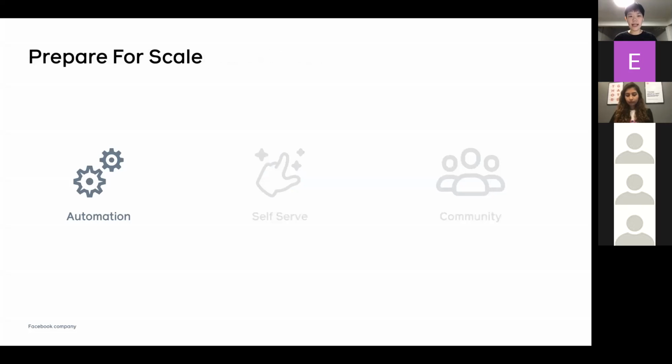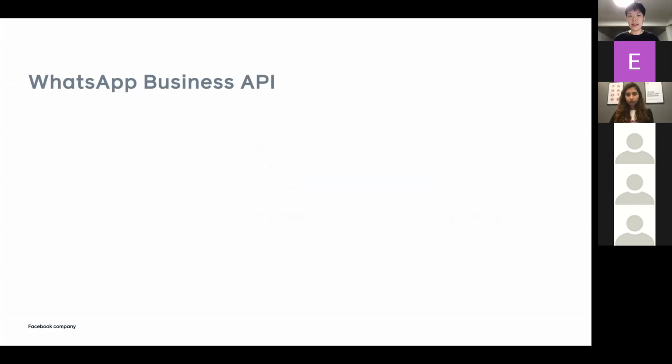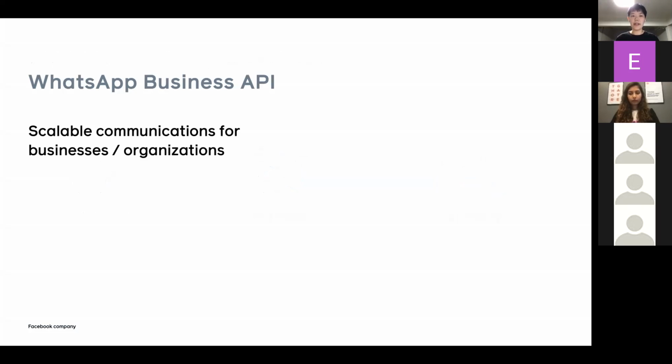But to set the context of the following presentation, I want to just give a brief introduction of the product that I have been working on for the past 2 years, and that is the WhatsApp Business API. WhatsApp Business API is a product that we launched in closed beta about 2 years ago. And it is a business API that allows scalable communications for medium or large businesses and organizations to have conversations on WhatsApp with their customers or community.